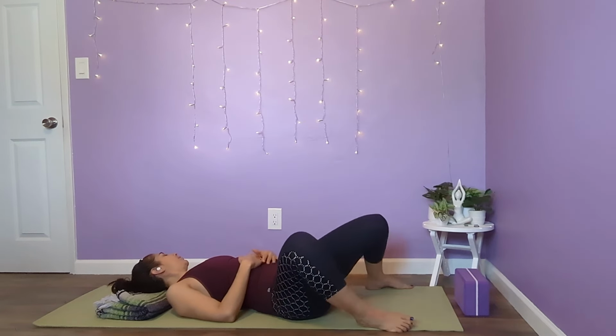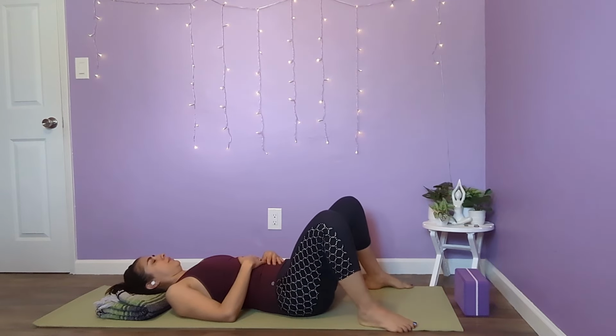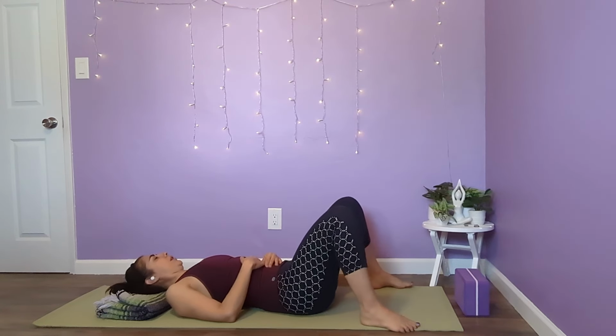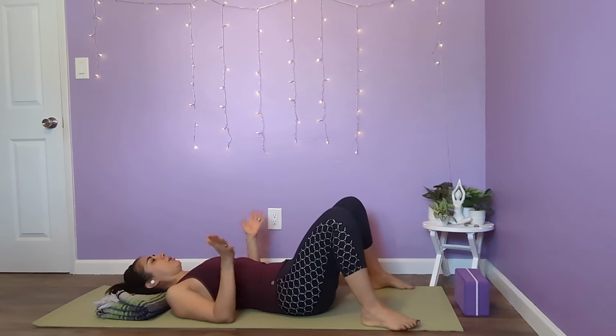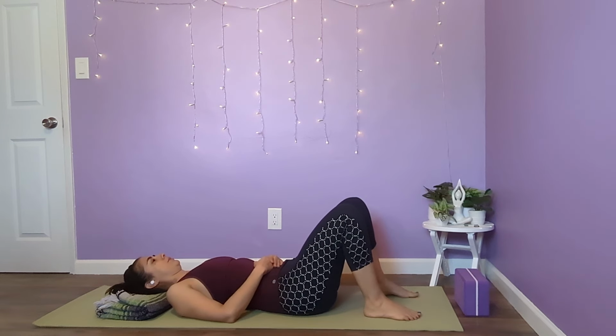Let's do 2 more rounds. You also decide how far your knees go. Final round. Everyone's breath is different, so don't worry if you're faster or slower. Once you're complete, you come back upright, step your feet back together, head and neck neutral.